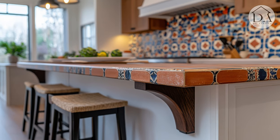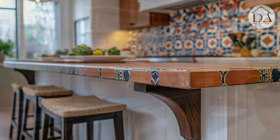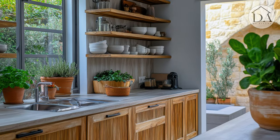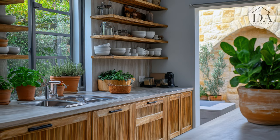Whether you're drawn to the rustic allure of weathered wood and terracotta, the cool sophistication of marble and wrought iron, or the vibrant energy of colorful tiles and lush greenery, there's a way to incorporate these elements that feels uniquely you.